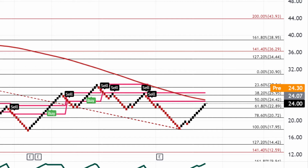Fibonacci setup to give me some levels, and it's just gone through the 61.8%, breaking into the 50%, 38.2, next level just under 26, then back to the zeros around 30, 31. If we can go up from there, we're looking at 34, 35, 36 possibly, and then it's really got to do some work to get to 44, but it's a volatile stock, so it could get there quickly if there's weight behind it, social media get on board.